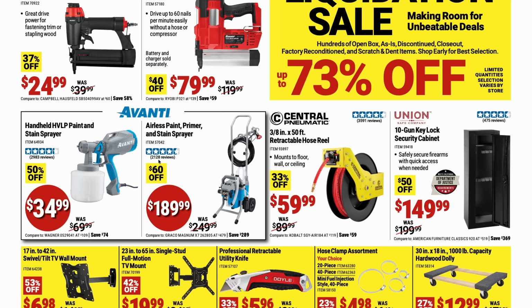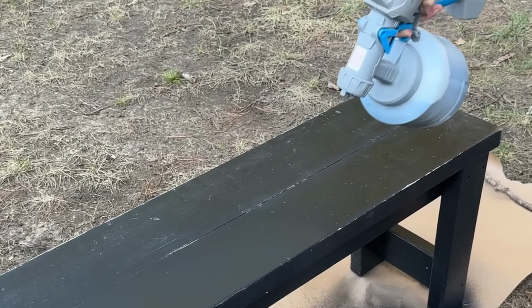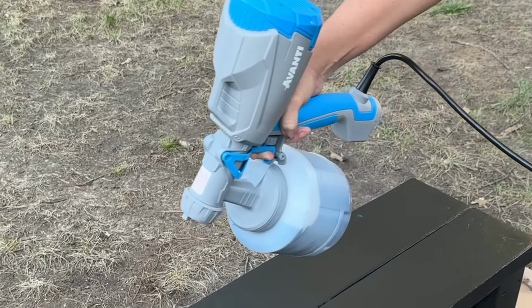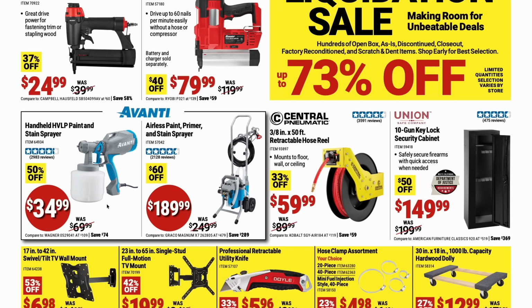Next up are the Avanti paint sprayers. Now these are true Black Friday prices here. Your handheld paint and stain sprayer, I've never seen it this low. This is 50% off at just $35. That is a steal at that price. I've had this one for a while. I've used both paint and stain with it. Works great. Have always been surprised at how well it works. And $35 is an absolute steal for that.